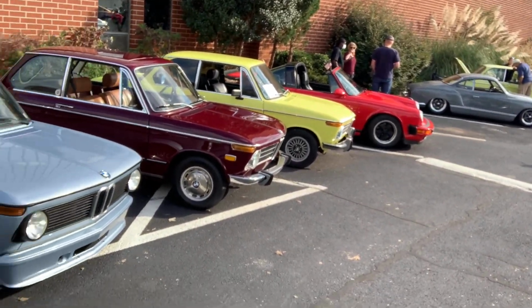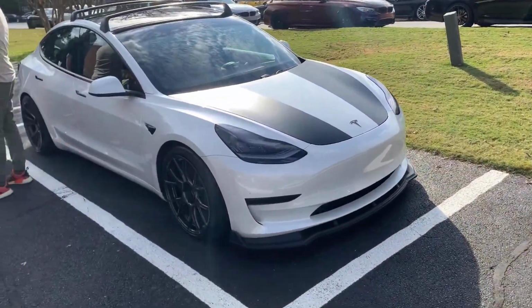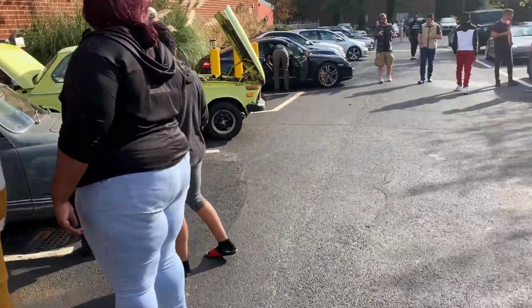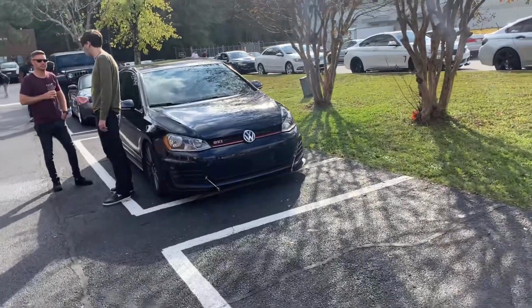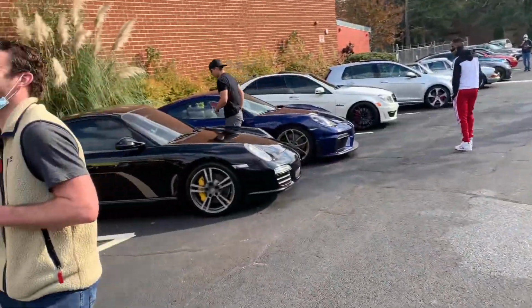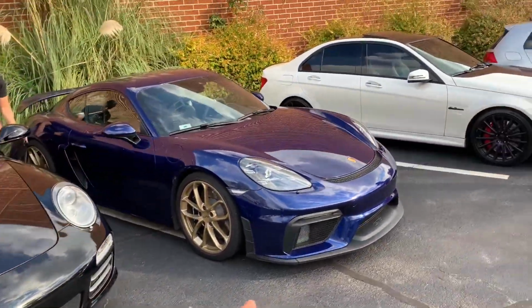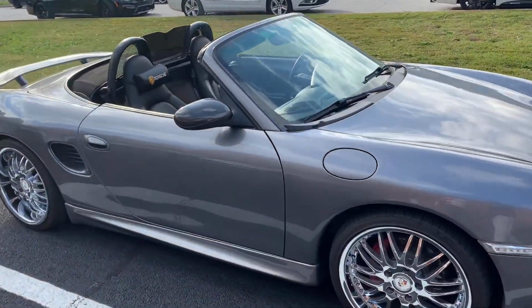Look at this lineup of classics, bro. Look at this whole lineup full of classics, bro. Gotta respect the classics. Can't beat it, bro. It's a V8. Big turbo. Benz, but this Tesla is clean as shit, bro. Got another GTI, man. Okay. Got the Porsche boys. Got the twinsies. All right, this one is clean. This one is beautiful. Got the chrome on it, top down and all.